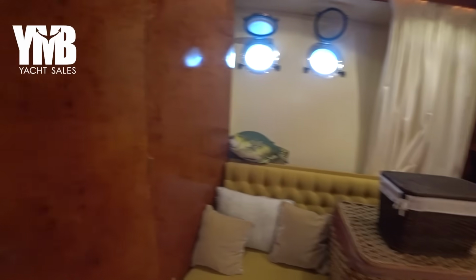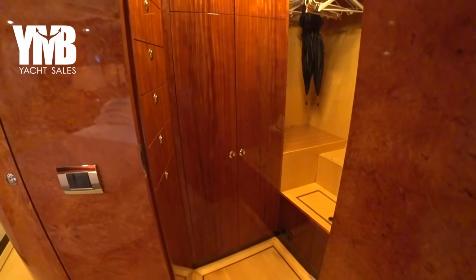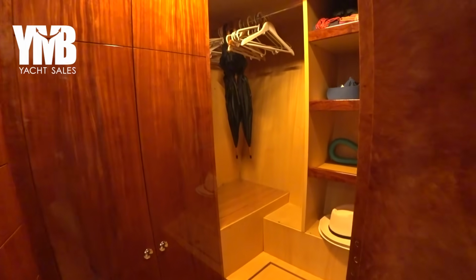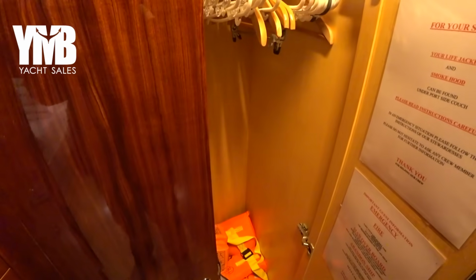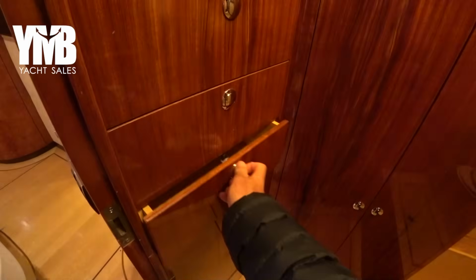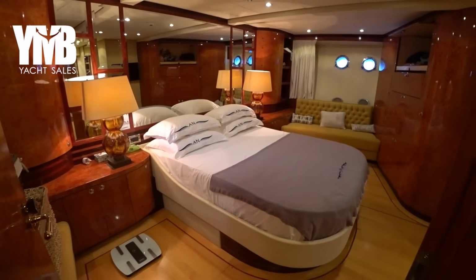Now just behind me there is a walk-in wardrobe. So this boat was designed for owners who want to spend time on the boat, not just weekenders. You can put a lot of your stuff here and feel comfortable with your clothing, with your personal belongings. Another deep hanging arrangement, some drawers for socks, panties, and so on and so forth. Very well arranged.